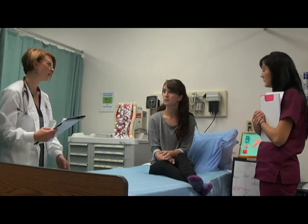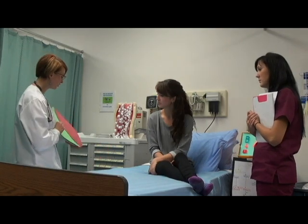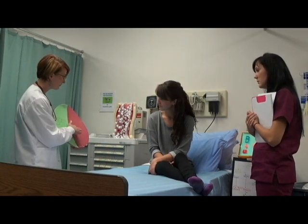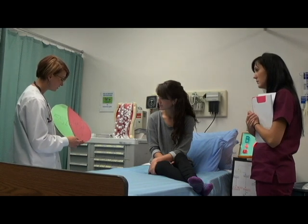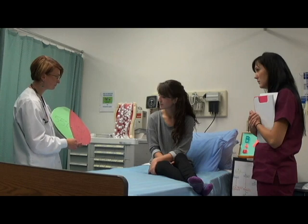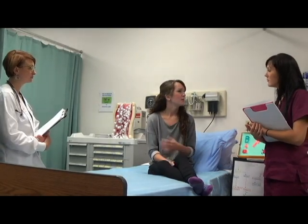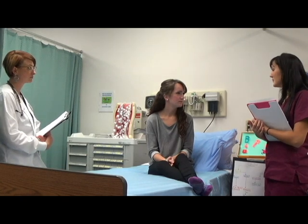Yeah. In a normal person, plasma makes up about 55% of your blood volume. The red blood cells make up about 45% of your blood volume, and platelets and white blood cells make up less than 1% of the blood volume found in your body. So what sort of things should I be worried about? You are at a high risk for infection.